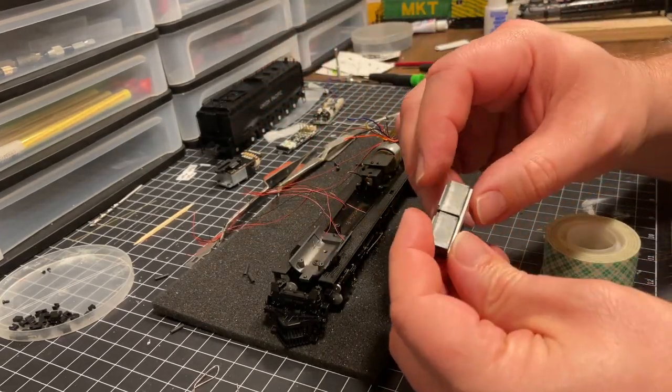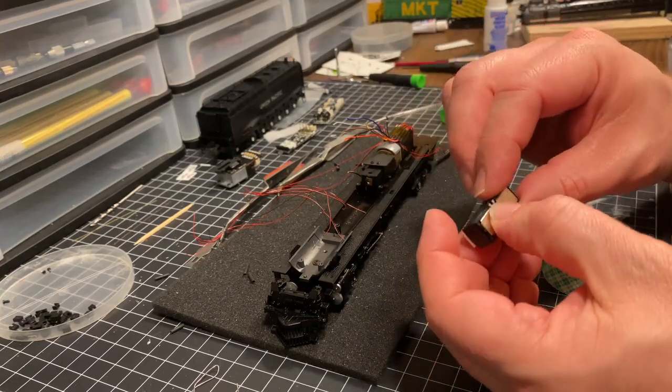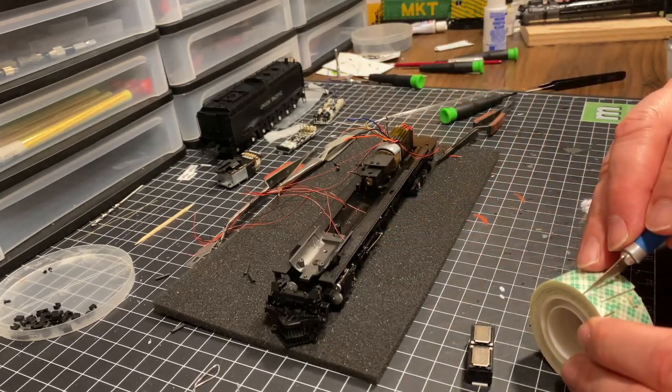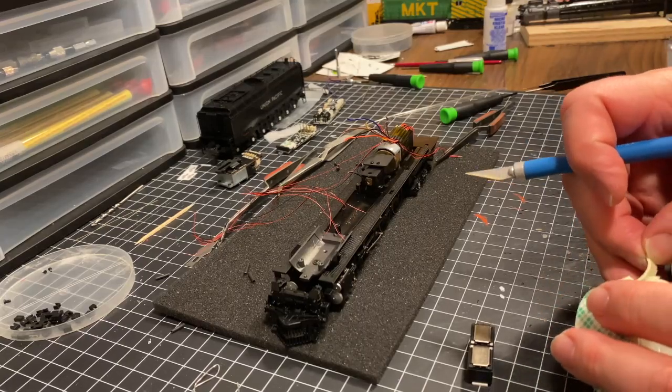Okay, so now that we've glued both of these to our styrene strip, you can see we have a nice little speaker box there. So the cool thing is now we can simply mount it to the floor in here in the smoke box. And we're just going to use some double-sided foam tape. Going to cut a thin strip off of here.